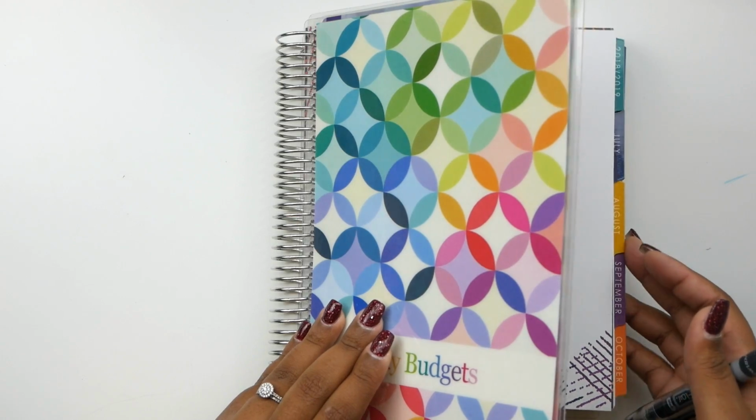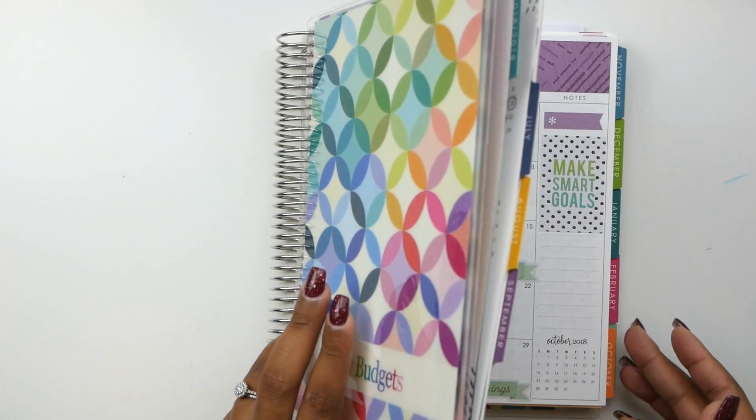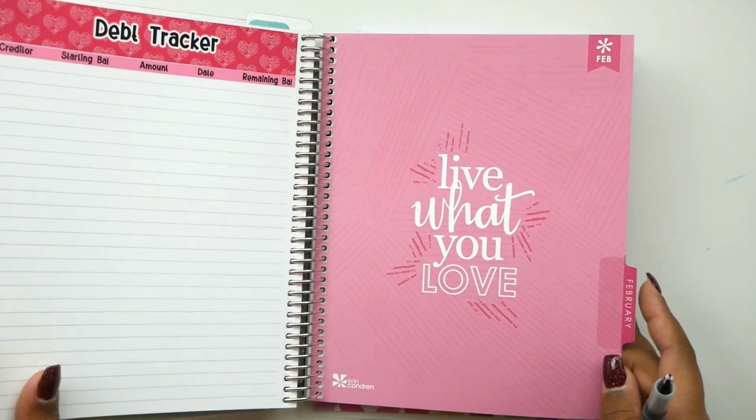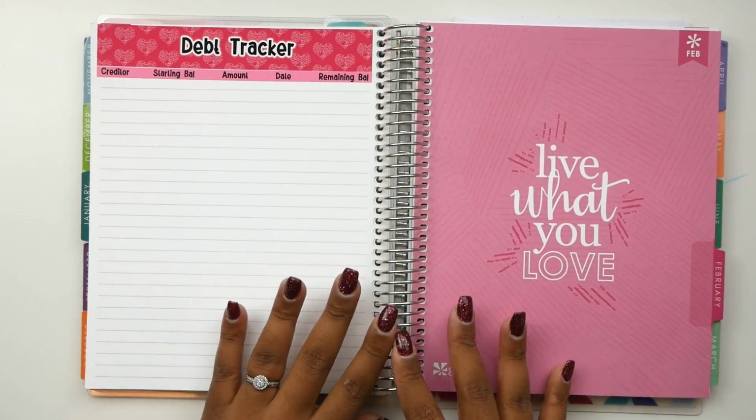So I'm going to go ahead and flip to February. I have been using this planner since July, which is literally a record. And that's pretty much what we're going to go ahead and do.